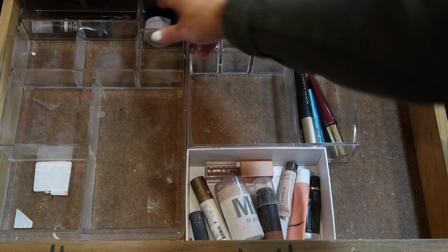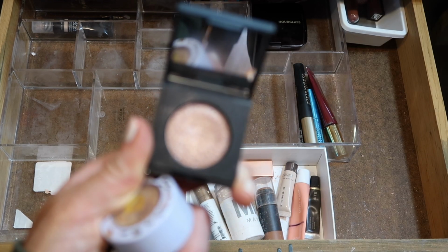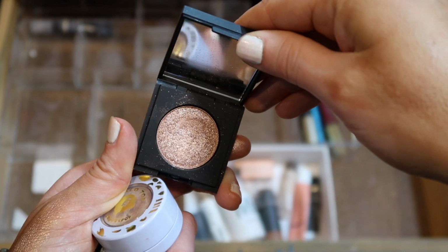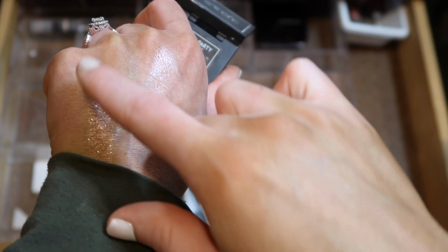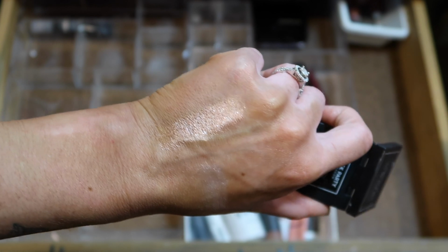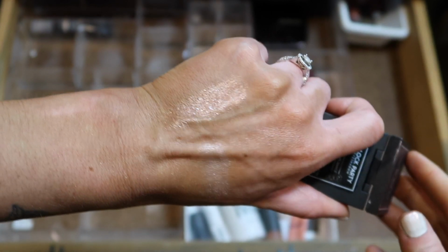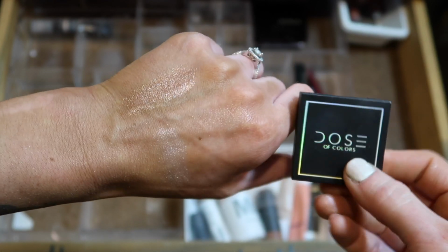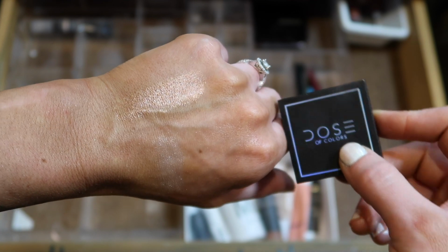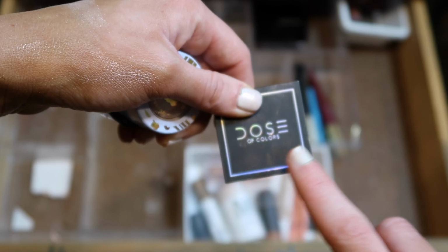And then way back here, okay, so first we have this Dose of Colors Block Party single in the shade, I think Seashell? No, Shall We Dance, which is this, sorry about my color guard, you guys. As you can see right here, it's just this beautiful shimmery champagne shade. I actually ended up reaching for this and pulling this in halfway through rotation, which is super rare for me to pull in a single shadow, but I did. I am gonna put this away and try and get some use out of some of my other single shadows in my collection.